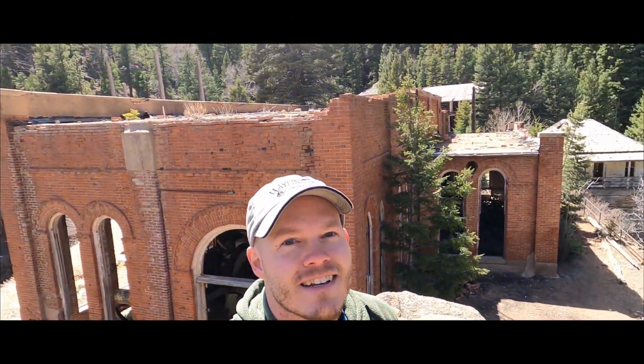So this is an abandoned power plant. It's called Skaguay Power Plant. It was constructed in 1899 and they finished in 1901. So this power plant's a little over 120 years old-ish.